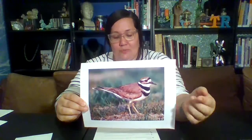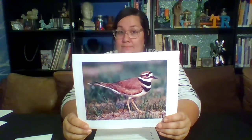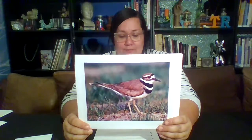Let me show you a picture of the killdeer. Look at this guy. He is so cute. He has all these beautiful rings around his neck. Look at that. He has these little knobby knees. That's so cute. So he has brown feathers on his back and some brown markings on his head. And he wears these beautiful black necklaces. He's a very fashionable guy. The killdeer likes to eat insects, snails, worms, and seeds. Lots of things that they can find on the ground.